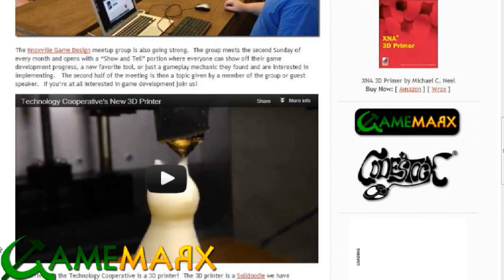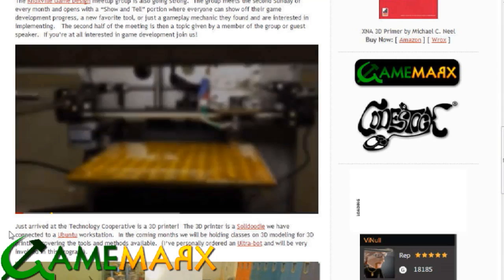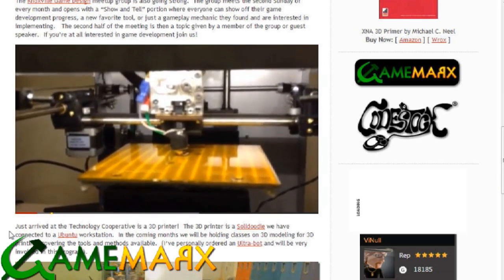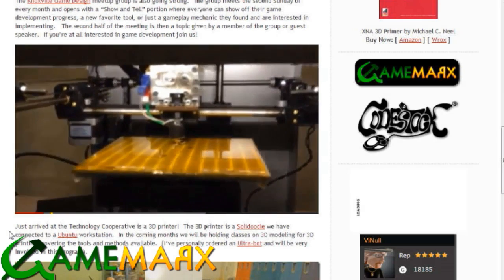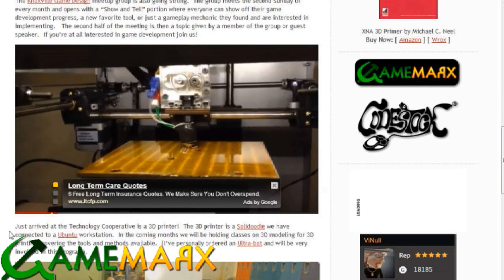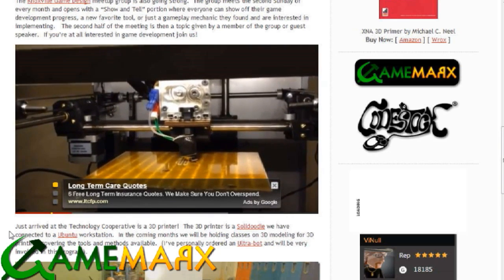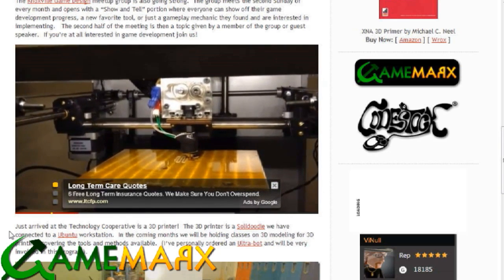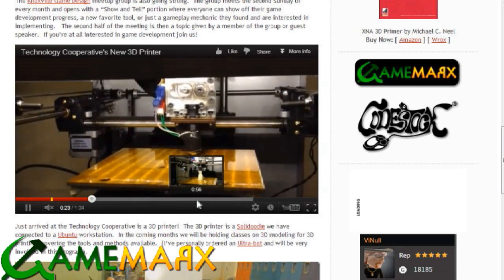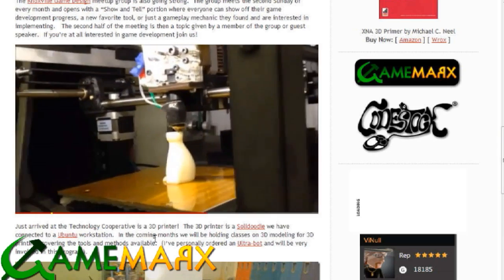The latest cool news is that we got a 3D printer at the Technology Cooperative. Basically, a 3D printer is a little device that extrudes plastic. It's like a motorized hot glue gun is a way you can think about it. Except the hot glue gun is plastic, so when it cools, it stays in the shape, a hard plastic shape. And we got that installed at the Technology Cooperative, so that we'll begin to have some classes on 3D modeling and printing.